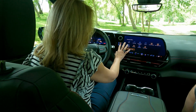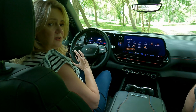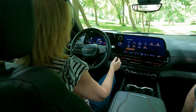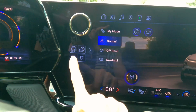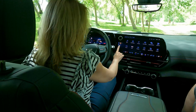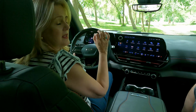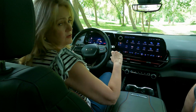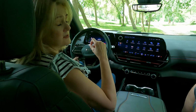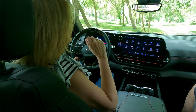So you're not going to find headlight controls on the stock or on the panel over to the left or even over to the right. They are right here on the screen. The nice thing is this little box stays here. It's static and it stays right here no matter what you have displayed on the screen. You'll always have those controls right there. So as long as the screen is working great, it's perfect. I really like it a lot.